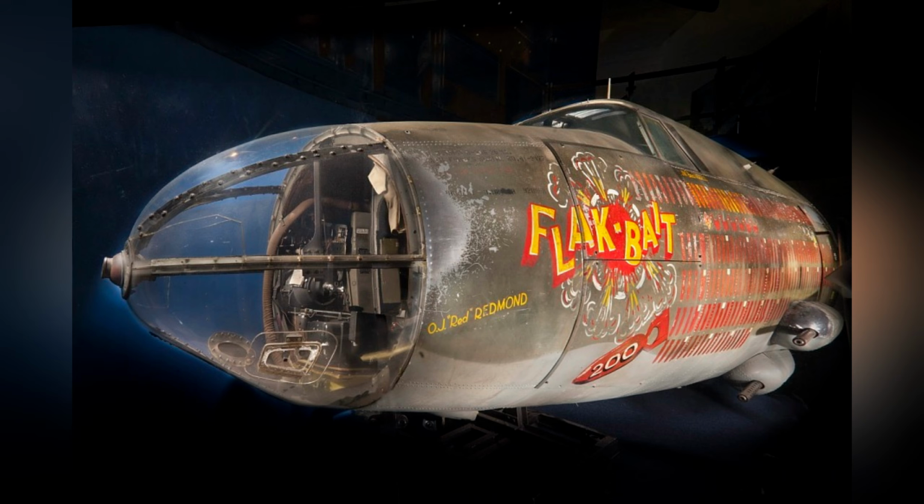In 1960, the U.S. Air Force officially transferred Flak Bait to the Smithsonian. Most of the aircraft remained in storage, while the forward fuselage was selected for public museum display when the National Air and Space Museum opened in Washington, D.C. in July 1976. That split introduced a new layer of change driven by presentation rather than combat survival.